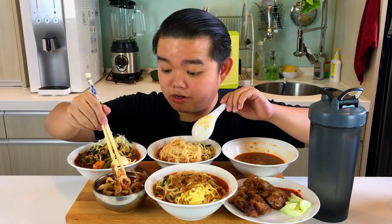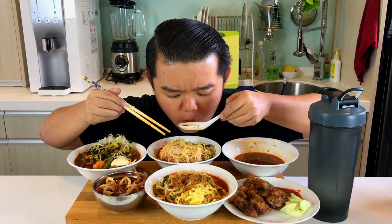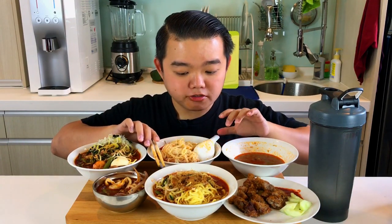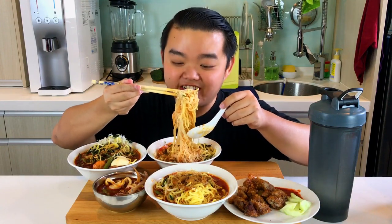Before I start, I'm gonna grab some squids. I really like the combination of the chewiness of the squid and the spiciness of the broth. The broth is actually not spicy, I think it's between sweet and spicy. So it's actually a very nice combination. I'm actually gonna put this away and continue eating the noodles.